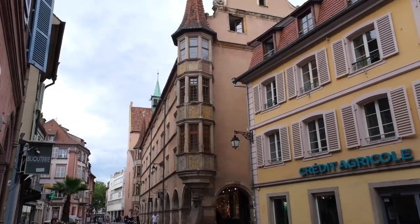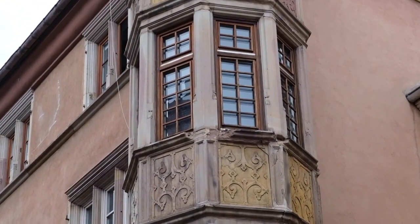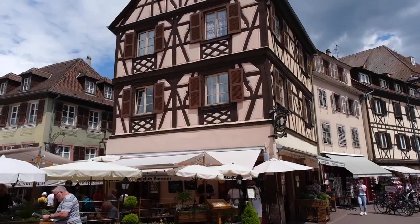We're now outside the hat maker's house. This house was built in the 16th century. Before I came here I had a few special buildings on my list that I definitely wanted to see. But overall, this is really a town. Just walk around, explore by yourself. Don't follow any specific route. Just see what you find along the way.